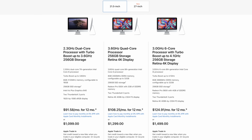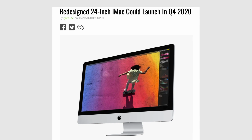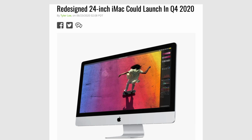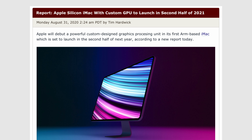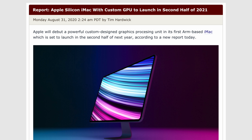Now on the other hand, the 21.5-inch iMac model didn't get updated with new specs for the first time in many years, which is the nail in the coffin, which confirms all of the rumors of a 24-inch iMac redesign with Apple silicon chips coming very soon, specifically within the next 7 months. So let's get into exactly what I think the iMac redesign will look like and why it makes a whole lot of sense. And not just the 24-inch, but the larger model as well, which is rumored to be coming in the second half of next year with a custom Apple GPU.